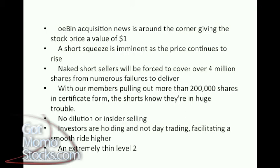As I said before, it has an extremely thin level 2, and that's what's going to be facilitating these leaps as we get more demand and we push higher and higher. We're seeing these gaps that are going to be making it easier for us to hit that first target price of $1, and then past that $2. Sky's the limit, really. With over 4 million shares to cover, who knows how high EKNL really could go.